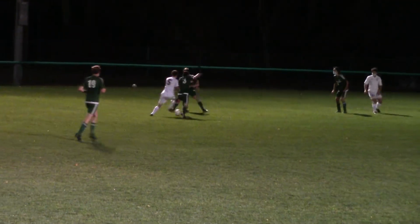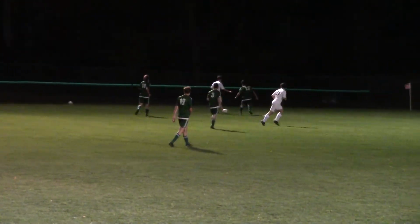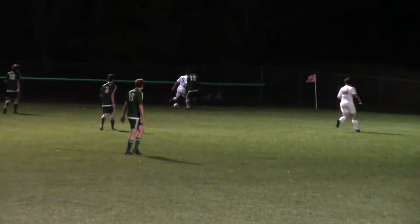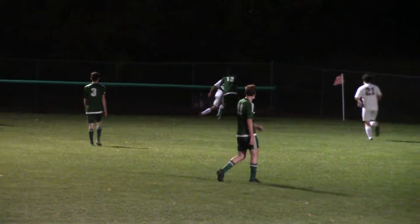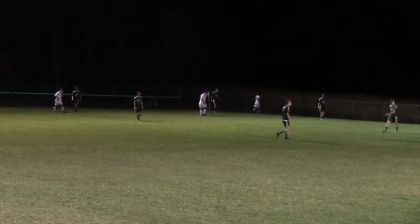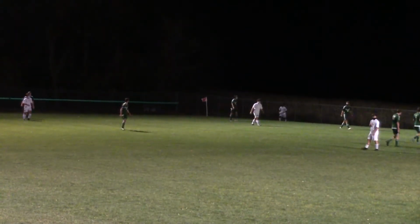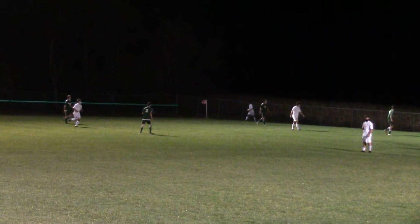Onto the feet of Ross. Ross trying to split the defense, takes it to the outside. Ross defended by Juneau. Ross and Juneau battling toward the near far pole. It goes off of Juneau, so a corner kick. Nice play by Ross, taking it off of Juneau. Corner kick for the Cougars.